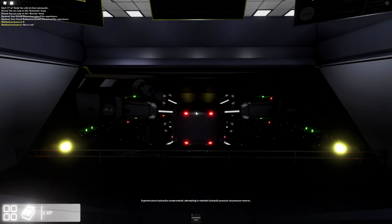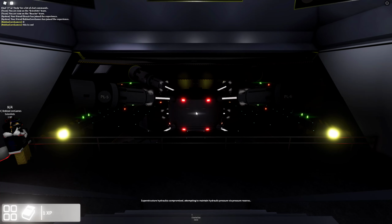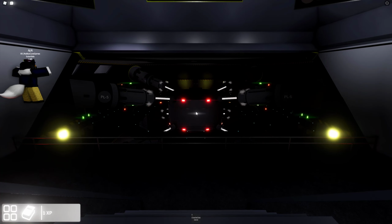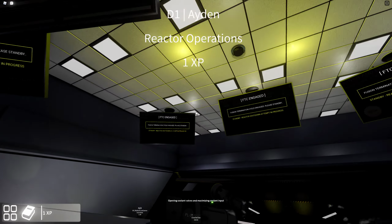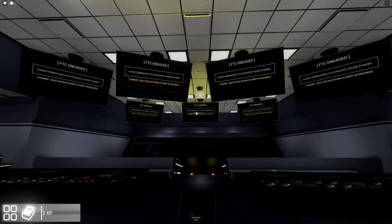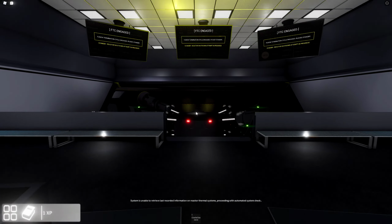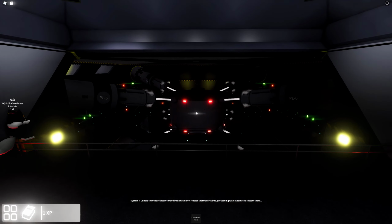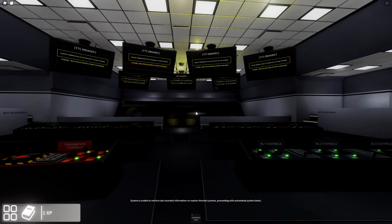Superstructure hydraulics compromised. Attempting to maintain hydraulic pressure by a pressure reserve. Opening coolant valves and maximizing coolant input. System is unable to retrieve last recorded information on reactor thermal systems. Proceeding with automated system check.